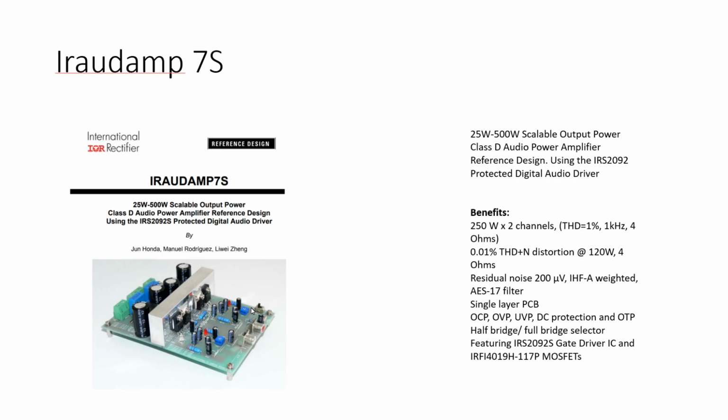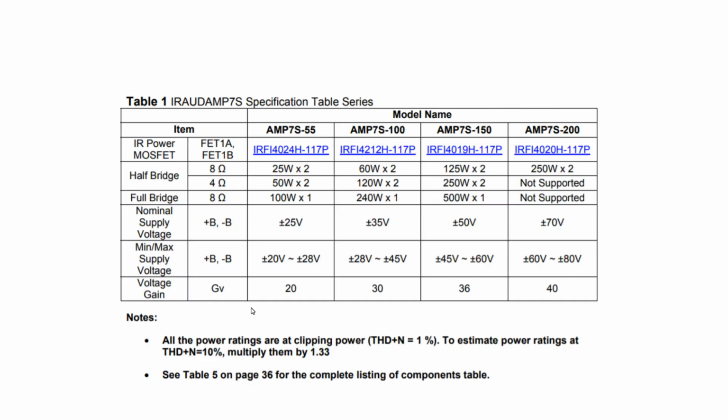Here is our chosen hero. It's Audiophile 7S. Originally it was built by International Rectifier engineers. There are three engineers, Jun Honda, Manuel Rodriguez and Li Wei Zheng, and they built a really simple and great power amplifier. This design, with just a small modification, is capable of working from a relatively small 25 or 55 watts up to 250 in stereo mode.